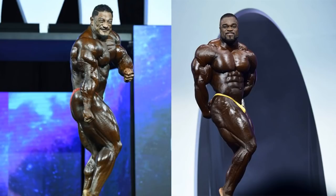For example, Brandon Curry right here. He's actually twisting forward, and he's showing his chest, his abs, his shoulders and biceps more so than his triceps. Unlike Roelly, Roelly is definitely showing his humongous and freaky looking triceps. But the overall polish of their physiques.